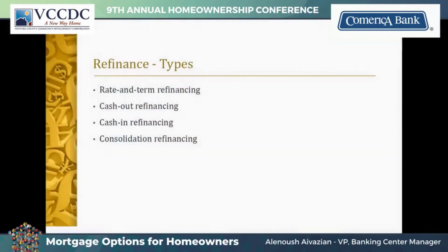Another one is cash-in refinancing. A cash-in refinance allows the borrower to pay down some portion of the loan for a lower loan-to-value ratio or smaller loan payments. And lastly, consolidation refinancing. In some cases, a consolidation loan may be an effective way to refinance. A consolidation refinancing can be used when an investor obtains a single loan at a rate that is lower than their current average interest rate across several credit products. This type of refinancing requires the consumer or business to apply for a new loan at a lower rate and then pay off existing debt with the new loan, leaving their total outstanding principal with substantially lower interest rate payments.